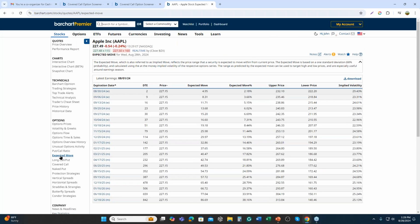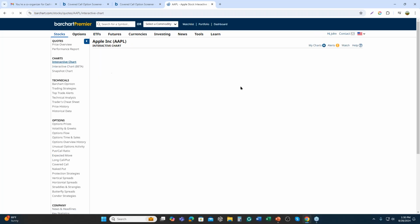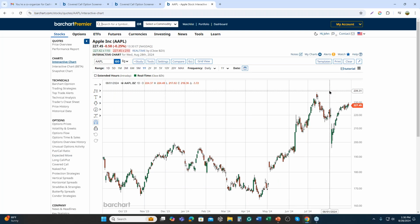So let's go to expected move. And I can see that if I go out to about 30 days, my expected move is about $15, or about 6.5 to 7%. And that upper price would be around 242.35. Now, if we go back to our chart for Apple, that would give me a new all-time high, 242.35. That would be a good price for me. But I might not get that price, right? We don't know if that occurrence is going to happen. Probability says it might, but we are still unsure at this point.